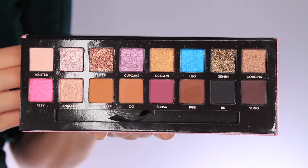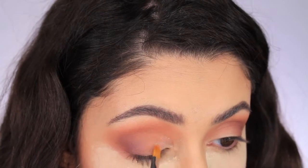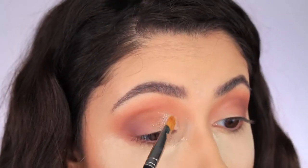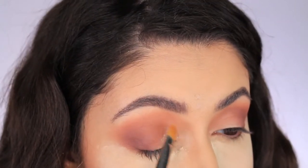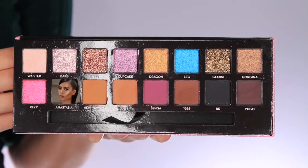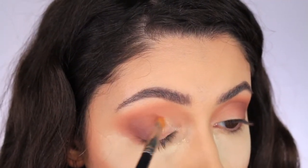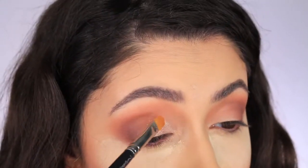The first shimmer I'm gonna go in with is Barb. And we're gonna put that right in the beginning. That's a pretty shimmer. I'm gonna kind of bring it up. Like I really want it to be not so precise. Next shade I'm taking is Anastasia, and we're gonna put that mixed with Barb to create that nice glitter gradient.